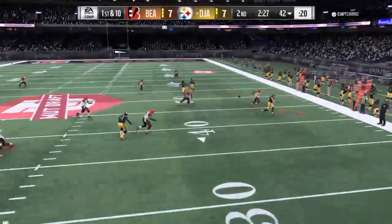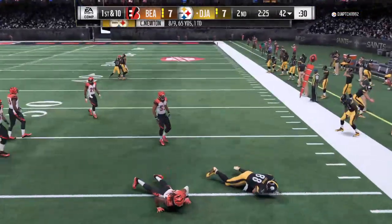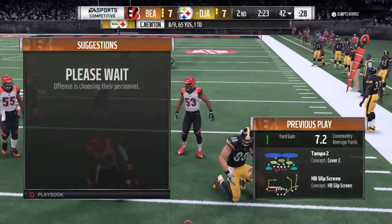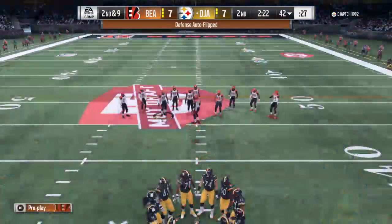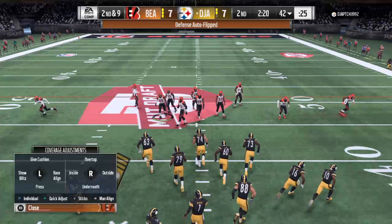Now a first down throw for Newton. And he finds his tight end, Graham. And to the 42-yard line here and brought down there. Just a yard on the catch there. It'll be 2nd and 9.